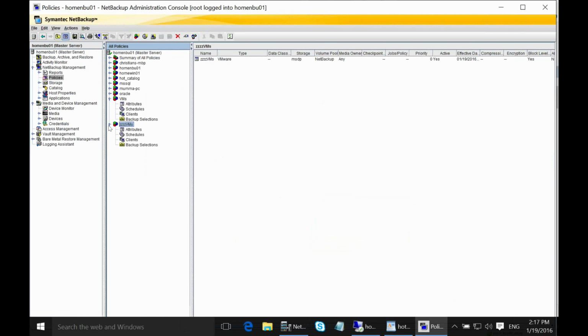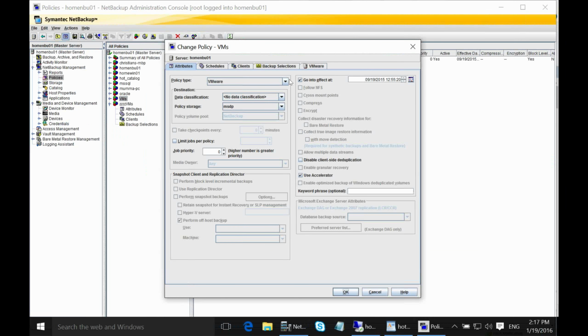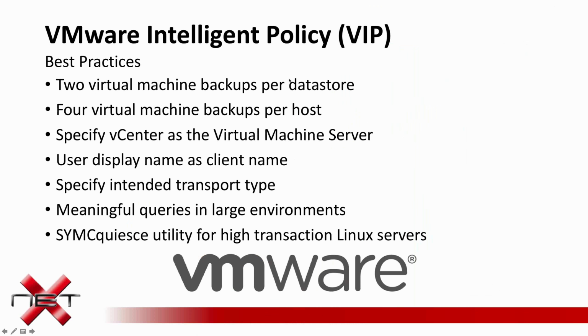All right. Continuing here with VMs, we'll take a look at some of the best practices. So usually the rule of thumb is you would only want 2 virtual machine backups concurrently per data store. This is usually for snapshot reasons. While each VM is being backed up, the additional snapshots are created on the data store, and you don't want to run out of free space with your snapshots.